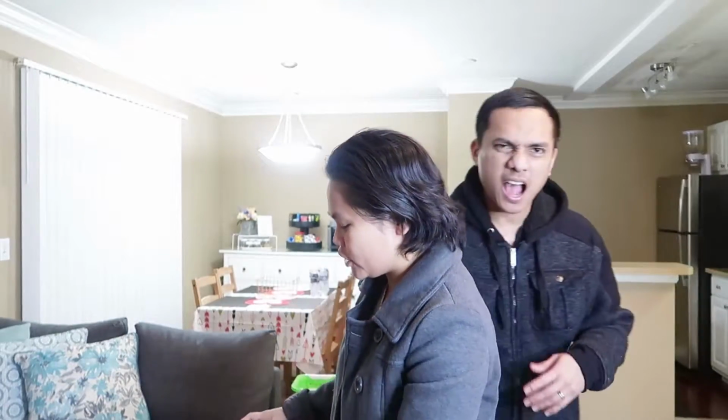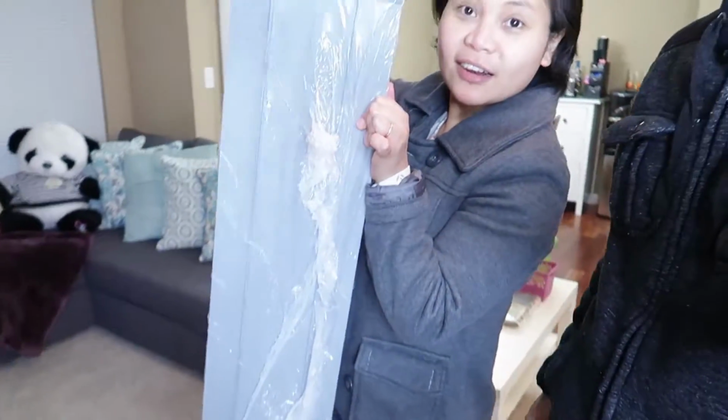Because today I bought some organization stuff, and I got this. It's a shelving unit. It's a 4-tier shelving unit, and it's plastic. And I plan to stick it there. And right in front of this will be our shoe rack. Shoe rack.